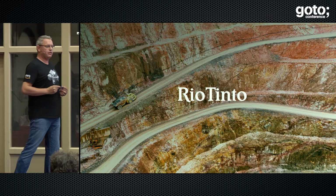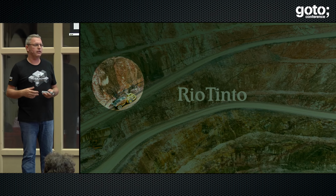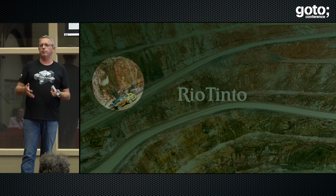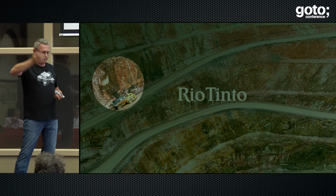So Rio Tinto is a huge mining company, and they're running mines all over the world. They have a lot of what are called open pit mines, those huge holes in the ground. And if you can see, there is a truck here. There's a yellow truck here. This truck is going up and down those mines and bringing all kinds of materials from the bottom of the mine to the surface.